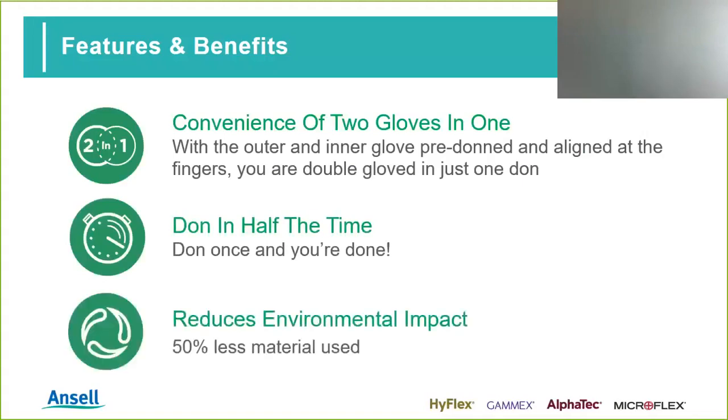And lastly, as I mentioned before, it reduces the environmental impact as this system uses about 50% less material with only the one poly pouch outer and the inner glove wrap. So this combination will also be at a cost savings when compared to purchasing your two gloves separately.